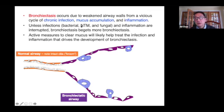So unless the infection, whether it's bacterial, NTM, or fungal, and the inflammation are interrupted, bronchiectasis begets more bronchiectasis. So in other words, if you start with a little bit of bronchiectasis and you don't take care of that, you can develop more bronchiectasis, okay? So active measures to clear mucus will likely help not only treat the infection and inflammation that drives the development of bronchiectasis.